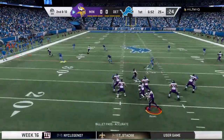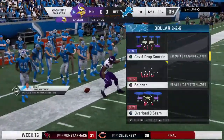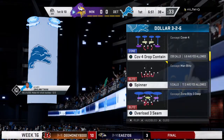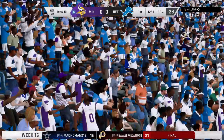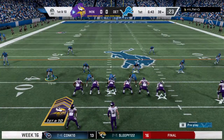Play action here with Rosen. And he comes back with one complete. And he takes us beyond the 35 before going out of bounds. 13 yards as the Vikings pick up the first down. So here's a 1st and 10 at the 38.